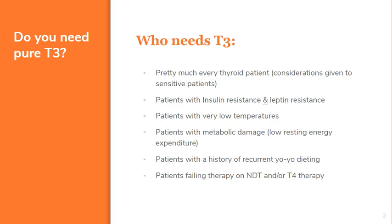Okay, second one is patients with very low temperatures. Usually patients know if they fall into this category. Low temperatures in the body is not normal. It's an indication that you're not producing enough energy, which is implicated in the idea that your metabolism is low as well.